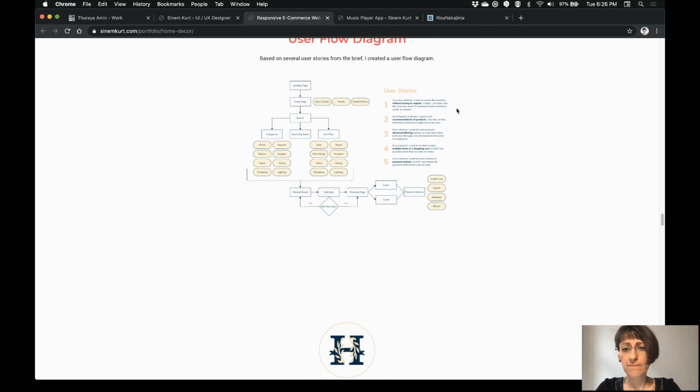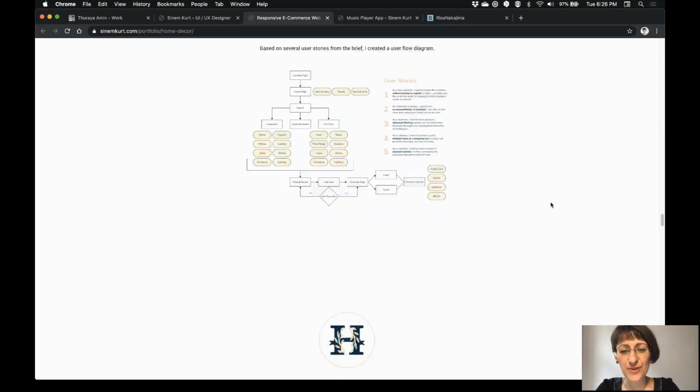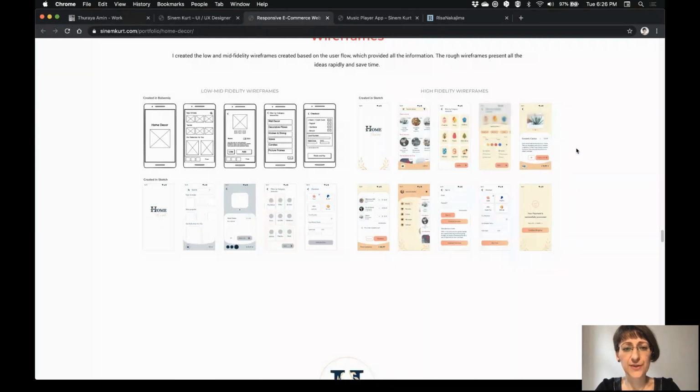User flow diagram, this is pretty much unreadable. Yes, I understand that you're a UI designer and you don't want to talk a lot about UX, but then either you show it in a way that is readable, because you're a UI designer, you're supposed to make things readable, or you completely dismiss it. Same here, I want to see this larger.